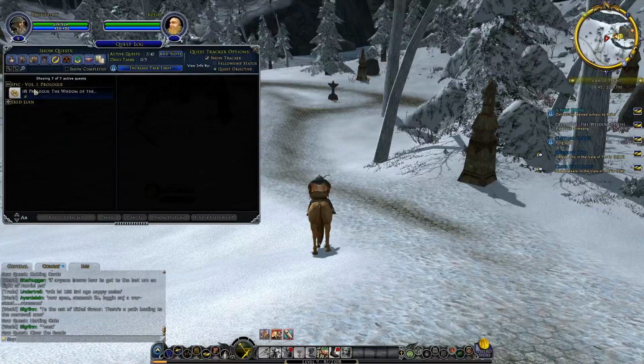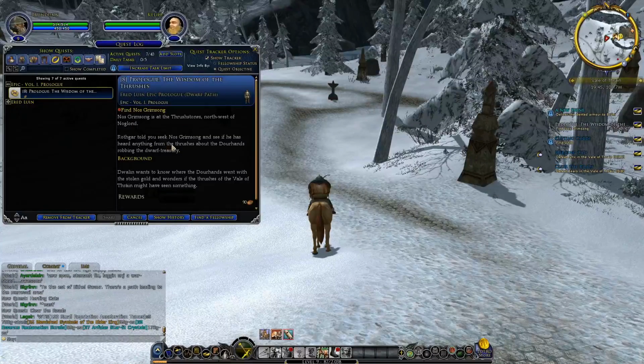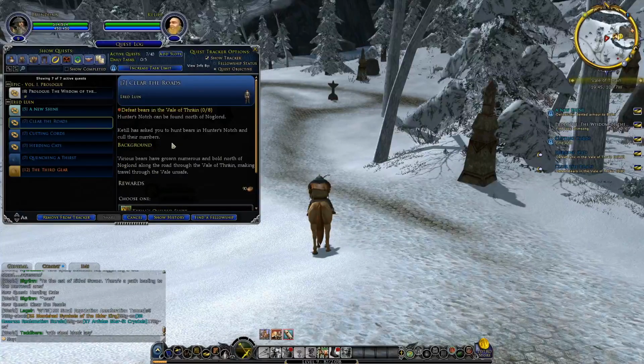Actually, let's check our quest book real quick just to see what's up. Nosgrim's song is at the Thrushstones northwest of Noglon. Rothgar told you to seek Nosgrim's song and see if he has heard anything from the Thrushes about the Dour Hands robbing the dwarf treasury. So this looks like we have to head back up north. And then Bruni.